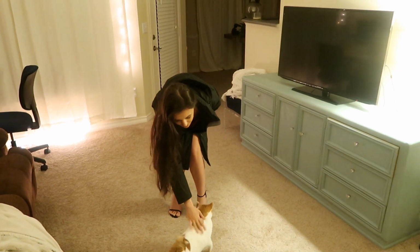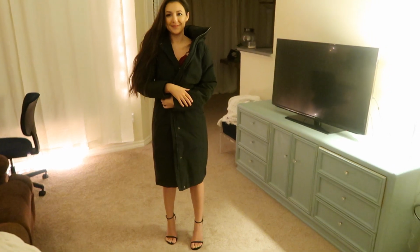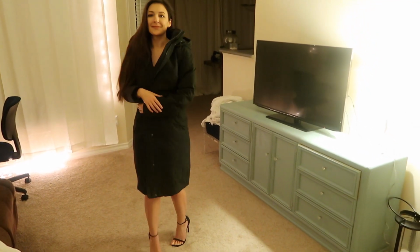There are other things that I only buy one of, and I have the full list in the down bar, so if you want to check that out, go ahead. We're going to move on to the second point, which is to buy furniture that is versatile.